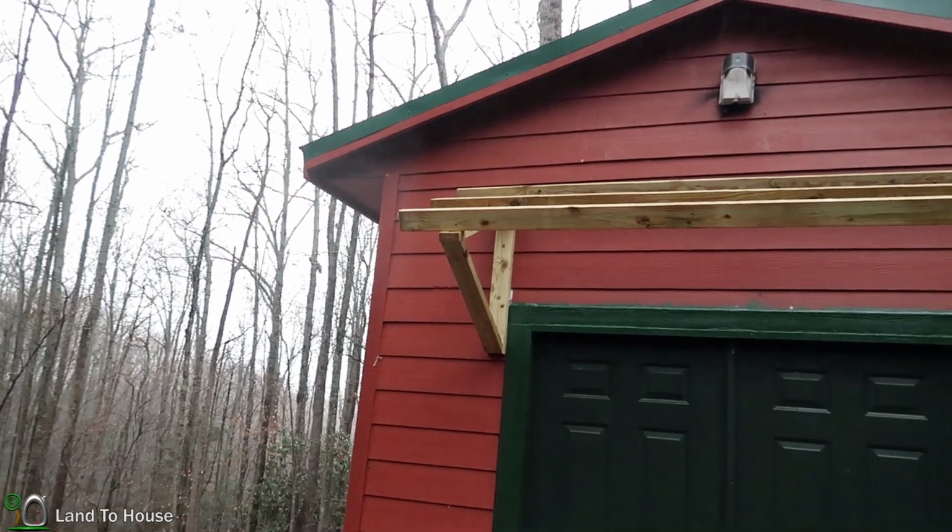But anyway, it's looking pretty good so far. I don't want you to get too wet, so I'm gonna go back inside. Just wanted to show you that we did make some progress out here.